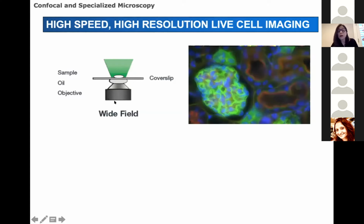So using wide field microscopy, you basically illuminate the sample and you get the image in your focal plane, but you also get out of focus fluorescence from above and below the sample, which compromises image resolution. So in about 1955, Marvin Minsky, then well known for his studies in artificial intelligence, built the first confocal microscope.